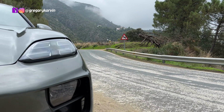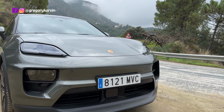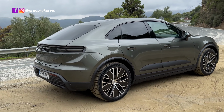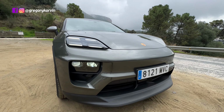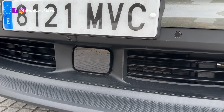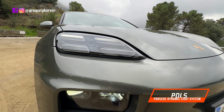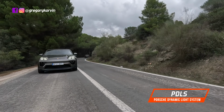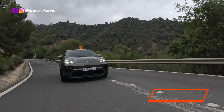This is the all-new 2024 Porsche Macan 4 Electric, Porsche's answer to the future of electric mobility, blending luxury, cutting-edge tech and sport car DNA into an SUV. The front features a low sporty stance with a wide, prominent grille that reflects Porsche's classic design. The LED headlights, available with the Porsche Dynamic Light System, PDLS, that we can find in all Porsche models, enhance visibility in various conditions, adjusting lighting in response to curves and speed.